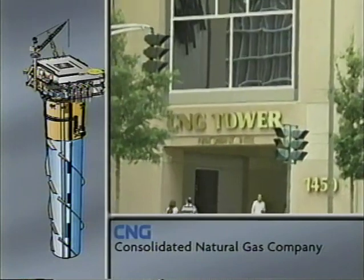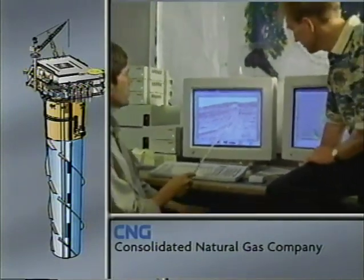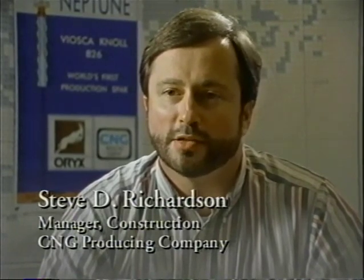Consolidated Natural Gas Company, one of the nation's largest producers, transporters, and distributors of natural gas, is a 50% partner in Neptune. For two companies the size of Oryx and CNG to come together and decide to design, fabricate, and install the world's first production spar is quite a remarkable feat. Each of us has had some deep water experience, but nothing like this. There's been a big learning curve on the Neptune project, but with the team approach, with our management and our subcontractors, it's really worked well.